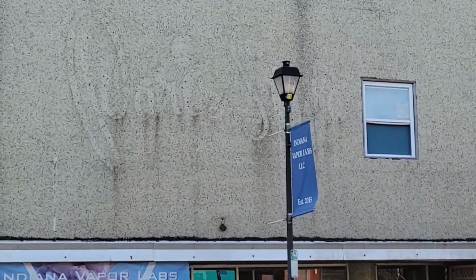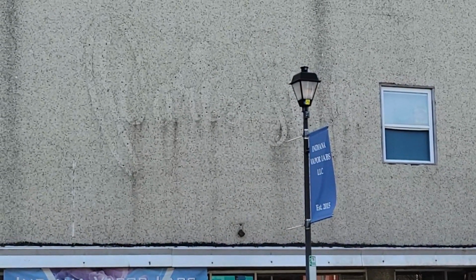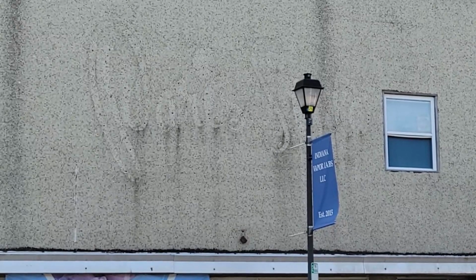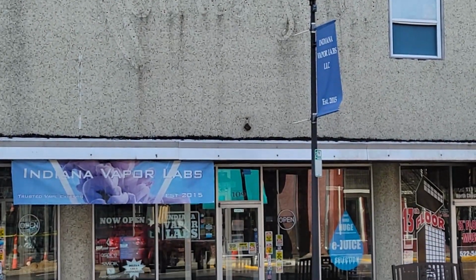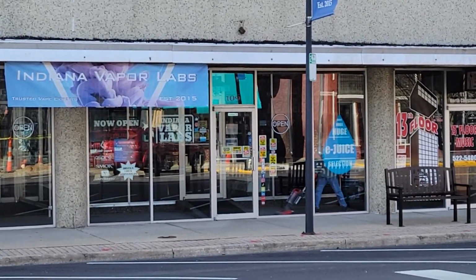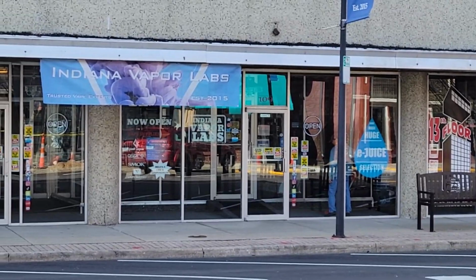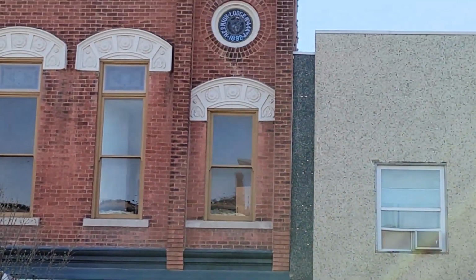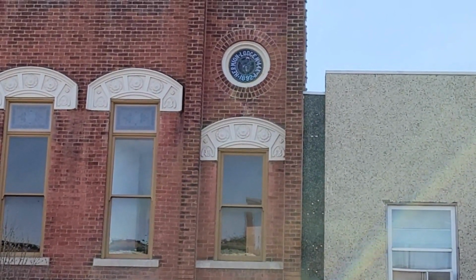And here's another good one in the 100 block of North Chestnut. You can still see where the Peristyle sign was in this building, which was a women's and girls clothing store. When I was a child, I remember it being there. Next door you have the Knights of Pythias building, and you can see their symbol in the stained glass up there.